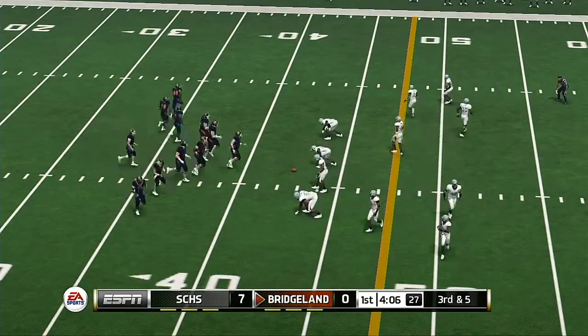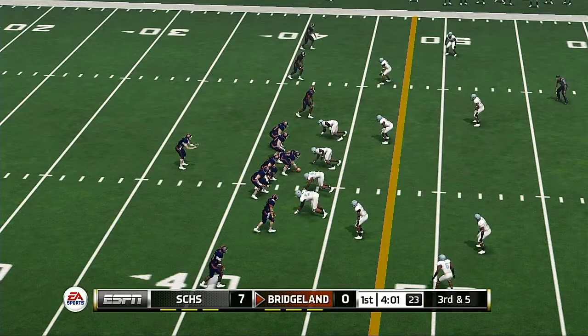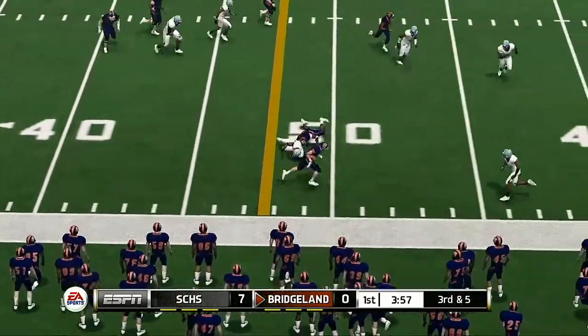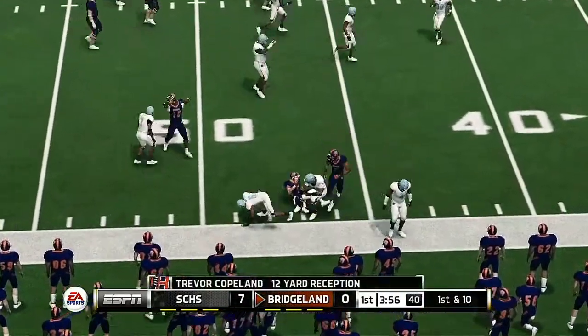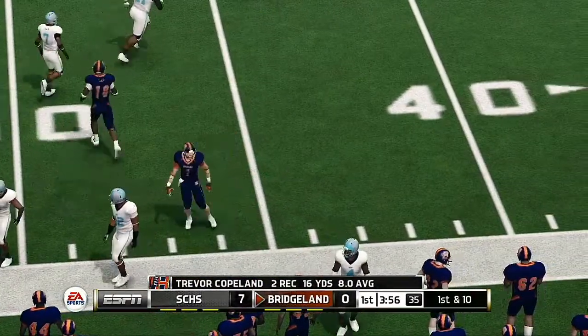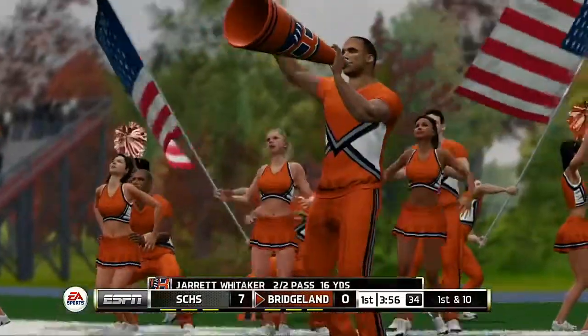Third and five situation. Ball on the 43. They come out on an empty backfield. Quick throw out to the receiver. Tackle made at the 46. This is a quarterback who trusts his receivers, and he knows they can make plays. It's like those two were playing catch out there.